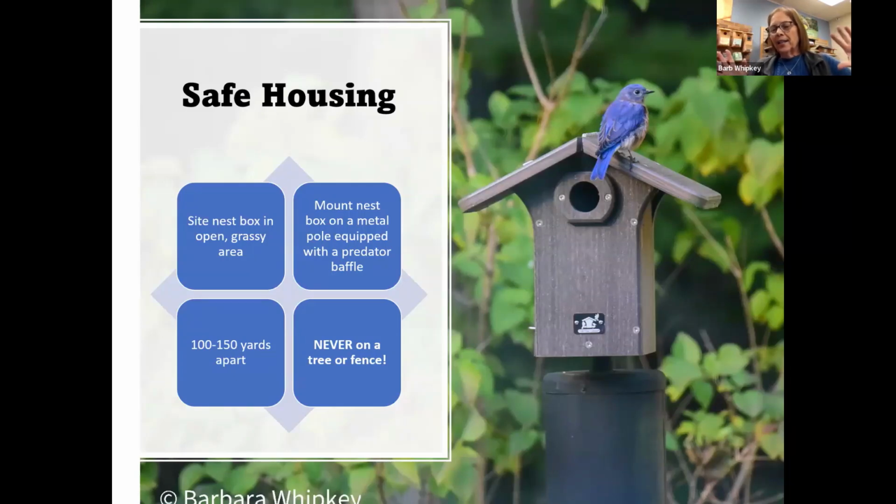If you don't have that space, you can put one in the front yard, one in the side yard. Just get them out of sight of each other and give them different grassy areas. And that should increase your chance of getting them. I have even taken one and put it toward the end of my driveway and faced it toward a grassy spot of a neighbor's yard.